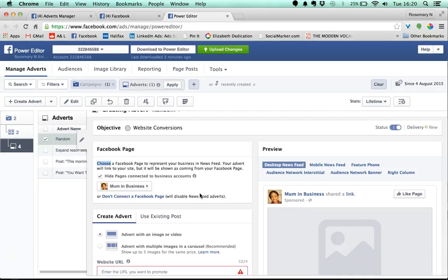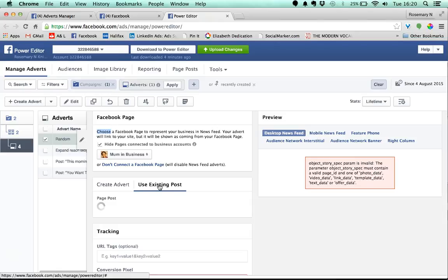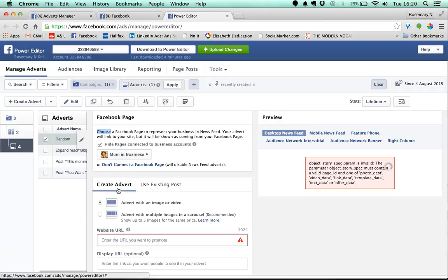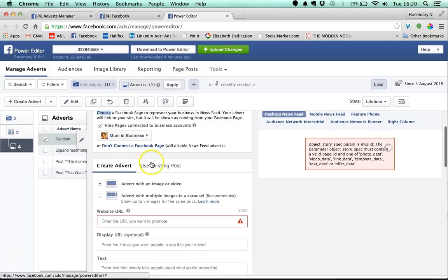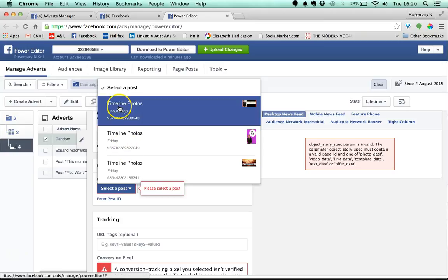Okay, and then at this point I can use an existing post, which is what I will do. So imagine you already had a post on the page that you would like to use. You can use that post, or of course you can create your own advert completely yourself. That's completely up to you to do. That's fine. So then you select a post. So I will come in here and select a post on the page.